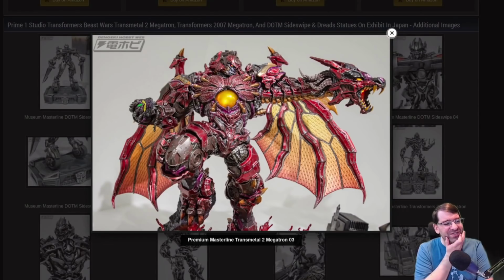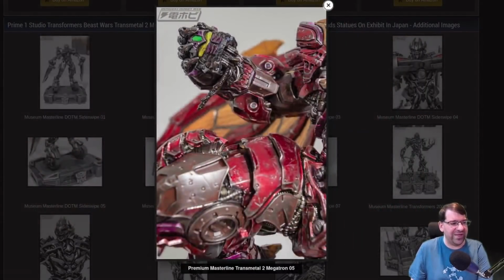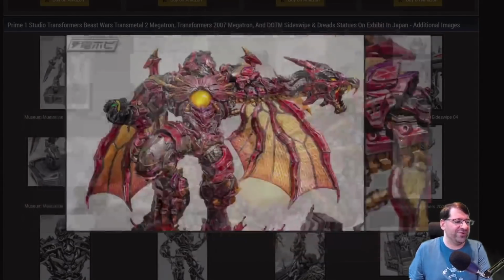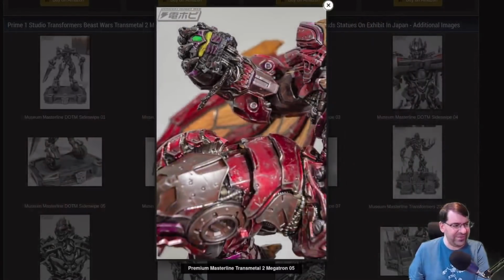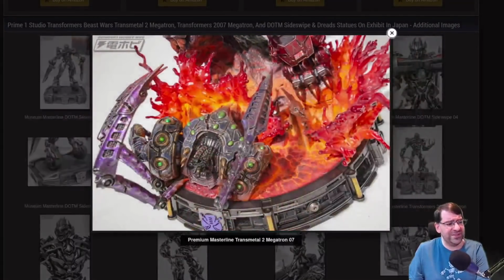I'm torn because even to this day, the Dragon Megatron is not my favorite. I like it, but it's not my favorite. I like what they're doing here, though. There's obviously a transformer in there, but the scales and the metal feel to the design work really, really well. I like this. Oh, and he ripped off Tarantulas' head. Wait a minute. Did he? Oh no, he totally did rip off his head. Aw, poor Tarantulas. Why gotta rip his head off?